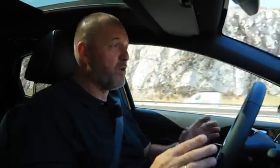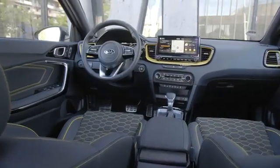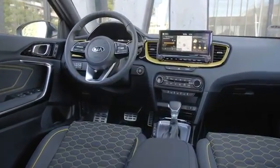But the top version is more than 10-inch, and this inside of such a small car really is something extremely special. It looks a bit like a telly at the center console, and that really lifts the interior of the car to the next level. Talking about the materials and the craftsmanship inside of the car, I can tell you everything looks very nice, and you do find soft touch materials all around here at the top level of the interior.